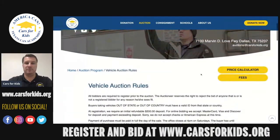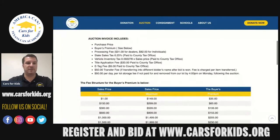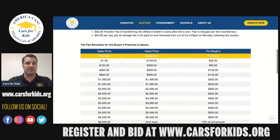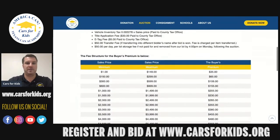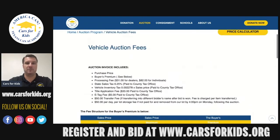There's also two new tabs at the top right of this vehicle auction rules. You'll have your fees tab, which will explain the auction invoice includes purchase price, buyer's premium, which says see below, which is on the sliding scale right here. So this is your buyer's premium. A processing fee of $31 for dealers and $82 for individuals. State sales tax of 6.25% of the sales price. Vehicle inventory tax, which is relatively small. Title application fee of $33, an e-tag fee of $5, and then a transfer or storage fee if you do want to transfer or if you have to pay storage on that vehicle.